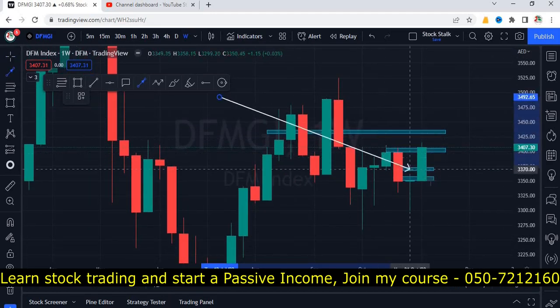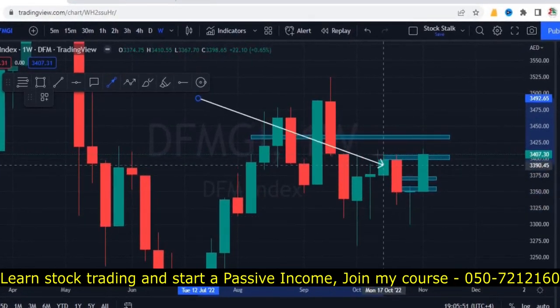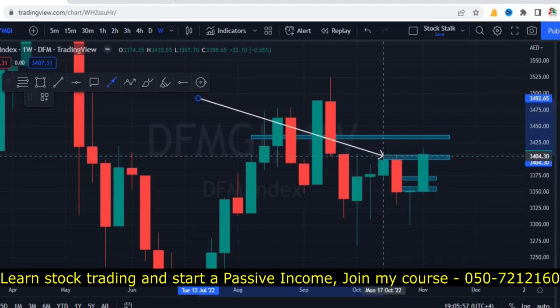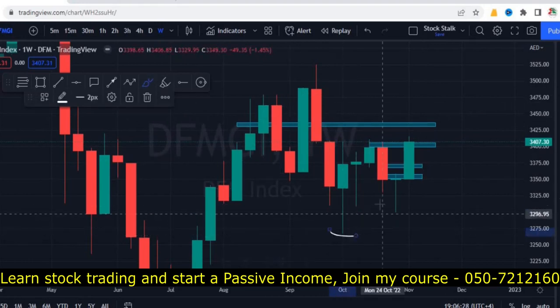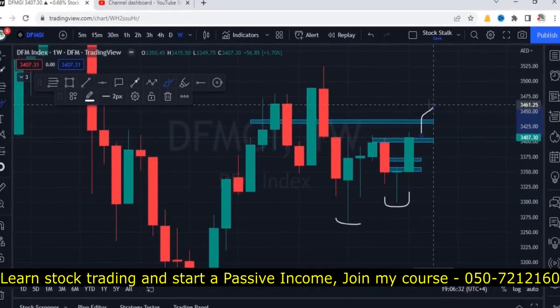We can see 3300 was a strong support for us. Market took a bounce from here after the sell-off from 3400 area, and then market recovered. Last closing is above the resistance, that is 3400. Since it has closed above the resistance, it's now ready to go higher from here, and it can start a fresh trend from here. This was the previous low. Now the low has shifted to the upside, so most likely we can see a new high.